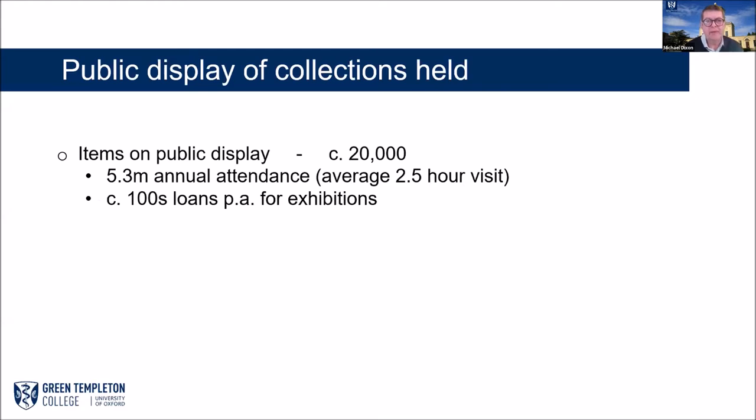So just thinking about the public side, the museum has about 20,000 items on public display. And the public display is for an annual audience pre-COVID of around 5.4 million in the 12 months just before COVID struck. And those people who visit generally spend on average about 2.5 hours during their visit. And the museum also loans hundreds of items annually for exhibition purposes.